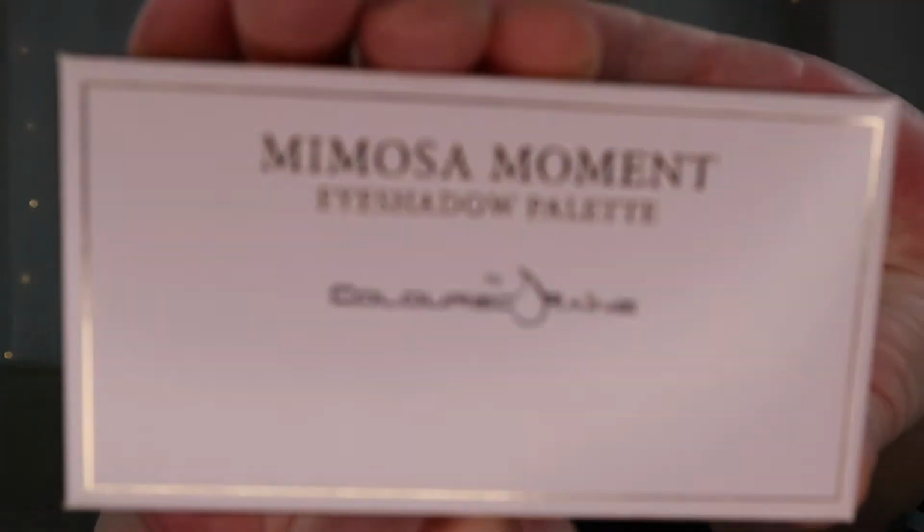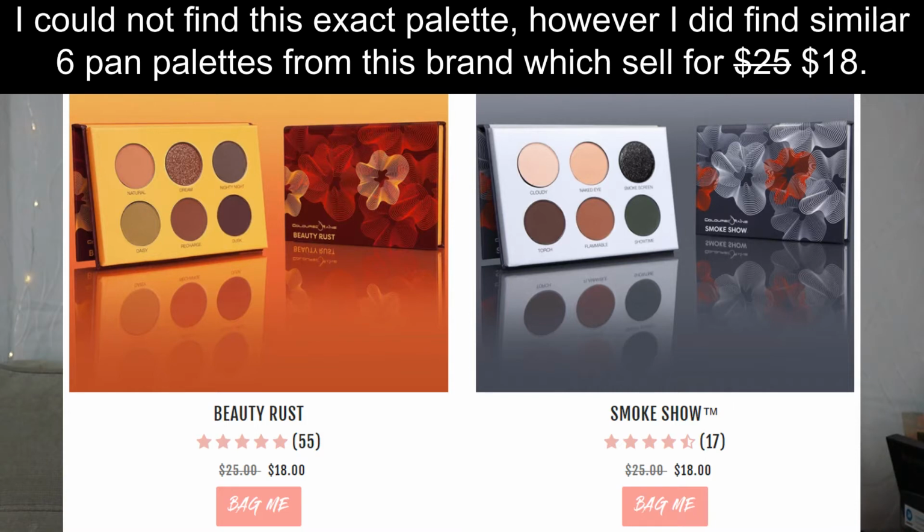Next product. This is Mimosa Moment Eyeshadow Palette. Oh, that's not what I thought this was. For some reason I thought it was going to be false eyelashes. Again, no card. It does on the back say that it's vegan, cruelty-free, paraben-free, and gluten-free. So, that is nice. Ooh, the packaging is nice.